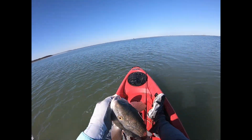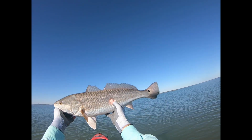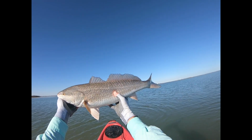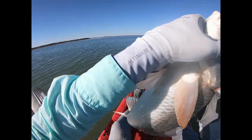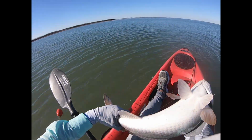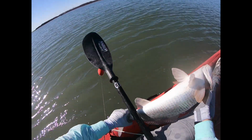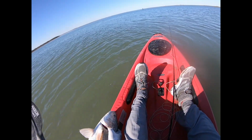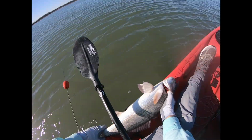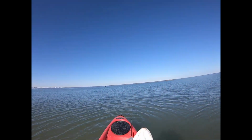Holy shoot. Oh my gosh, check out the size of this thing. Holy cow, he's got to be over 30. Oh my gosh. He is 31, or no, I'm sorry. He's only 26. Oh, only 26.